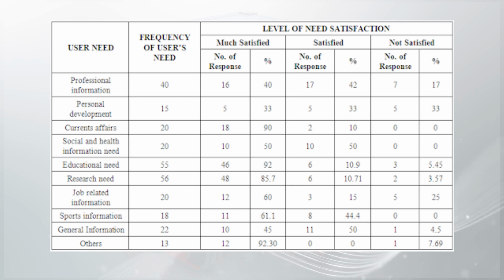So, three columns were made: how much they are very satisfied, how much they are satisfied, and how much they are not satisfied. So, one can easily find out which are the areas that need improvement. When there is moderate satisfaction or no satisfaction at all, a lot of improvement is required in those areas.